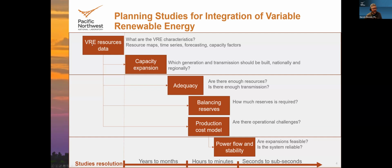So basically, a key part is to understand the variable renewable energy resource data. For example, in our period of study, if we are considering a future system for the next 5 years, we need to create the scenarios of the solar irradiation and the wind speed, so that can give us an idea of how the generation is going to evolve, based on which places the resource is better. With that information, that is fed into capacity expansion, where the decision is to decide where to build generation and where to build transmission as well. And that could be at the national level or at the regional level.